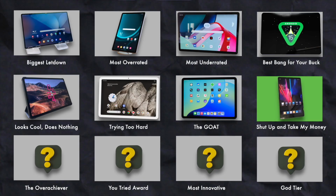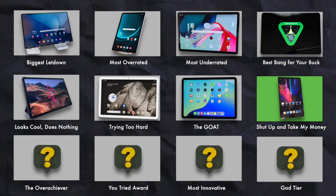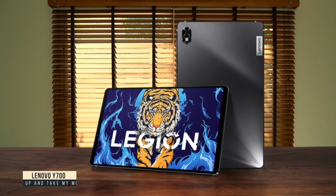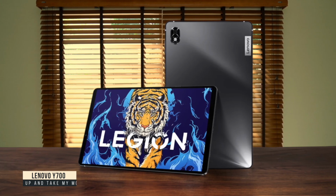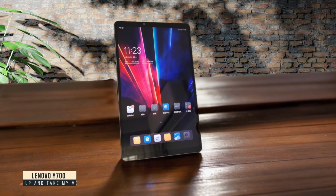Lenovo Y700. Guys, I'm completely blown away by this gaming tablet. The Lenovo Y700 has the best haptics I've ever felt on a tablet. And that 144Hz display is buttery smooth with zero lag thanks to the Snapdragon processor. I tested Genshin Impact with very high graphic settings at 60 FPS and it ran incredibly smooth, almost as good as on the iPad mini. The gaming performance is seriously impressive.